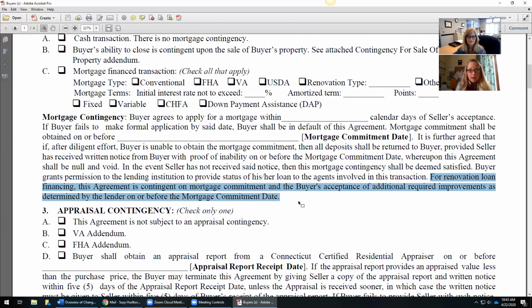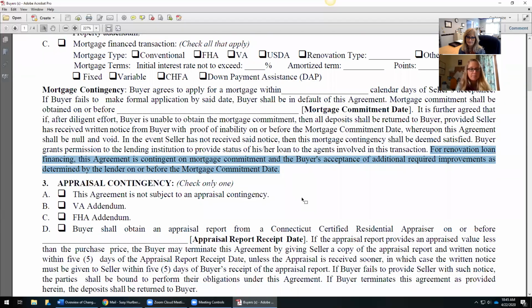Now we added that here because we were hearing from our membership that with renovation loans, there could be a situation where a kitchen may have wanted to be put in, but now you have to put a septic system in. Maybe that wasn't what the buyer wanted. And so that buyer has the ability at that point to determine whether they want to continue to move forward with the new information that they were given for the new renovations they have to do. So that's a good change to make for buyers to have that option.